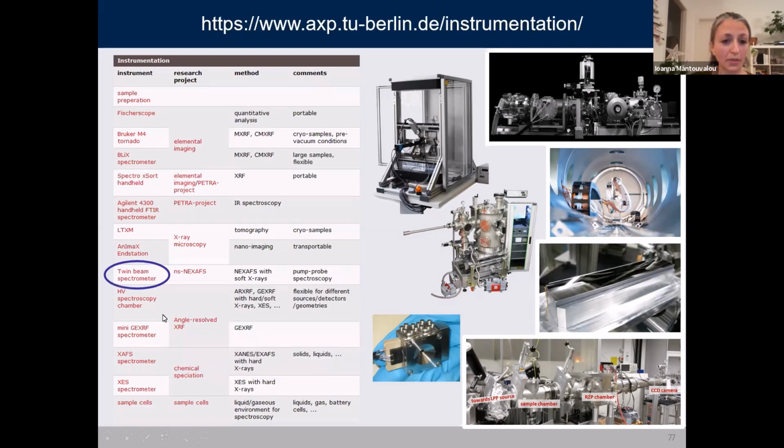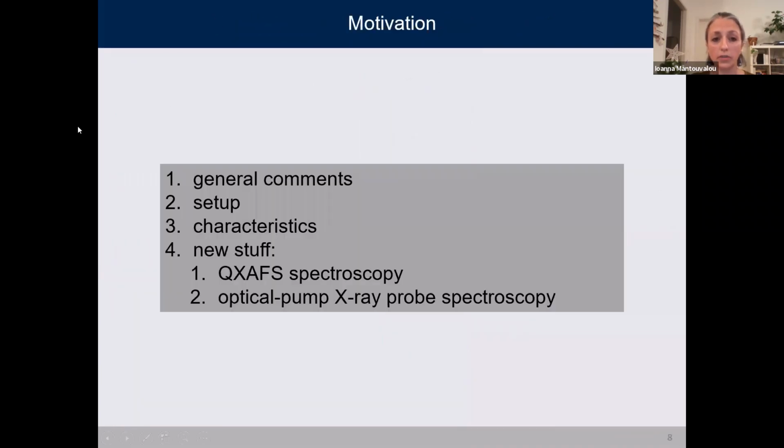And today I will go a bit softer. I will talk about our NEXAFS spectrometer in the soft X-ray range, which is a twin beam transmission spectrometer. And in my talk, I will start with some general comments concerning soft X-ray absorption spectroscopy, then show you the setup and the characteristics and performance of the spectrometer, and then finish with some new stuff we've been doing: quick X-ray absorption fine structure spectroscopy with CMOS cameras, and I will end with optical-pump soft X-ray probe spectroscopy on thin organic films.